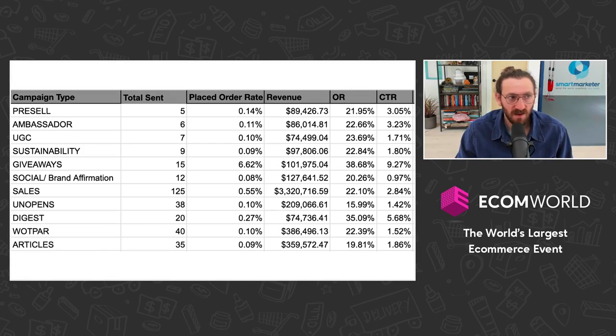You can see here, of the $6 million that I made via email marketing, content marketing last year, only $3 million of it was due to sales. The rest of it was from ambassador posts, user-generated content, sustainability, weekly, monthly digests. So you've got to start engaging your audience with content. That's sort of the fourth domino that you have to knock down.